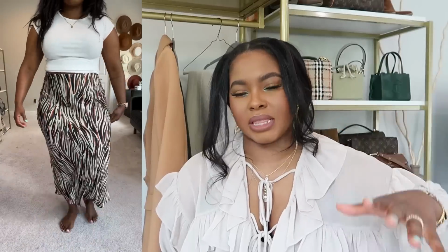It's 100% Viscose, which is that stretchy material. I love Viscose. They actually have some of their basic white tees that were 95% Viscose, 5% polyester. If you don't know what Viscose material is, just go check it out. It's that good. It's that thick fabric, but it's thick and lightweight at the same time.